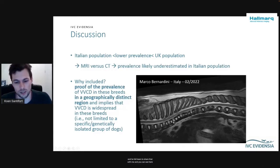And you can see here that it's really striking that these anomalies, if you first take a glance at this, you think, why does this dog have so many intervertebral discs? But if you look closer, you can see that these white spots are right in the middle of those affected vertebrae.